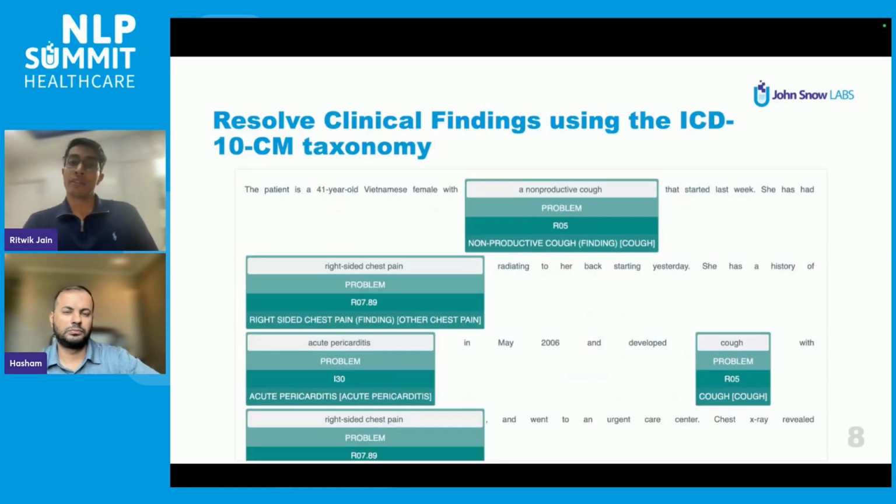Then we also have quite a few pre-trained pipelines that can resolve entities to terminology codes like CPT codes, ICD-10, UMLS, MeSH, RxNorm. So we have end-to-end pipelines that you can simply plug in completely within your environment and process your data, which will give you codes as a structured output.